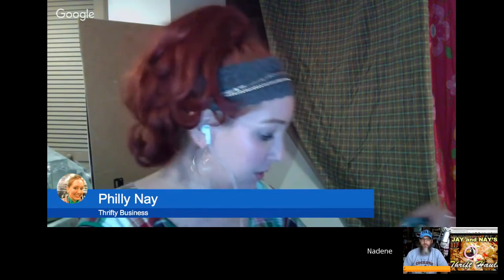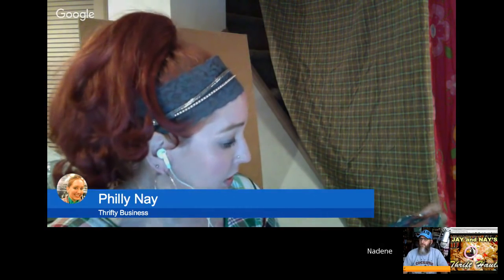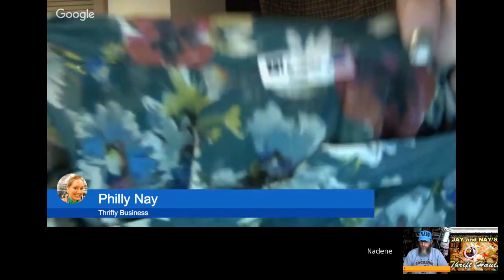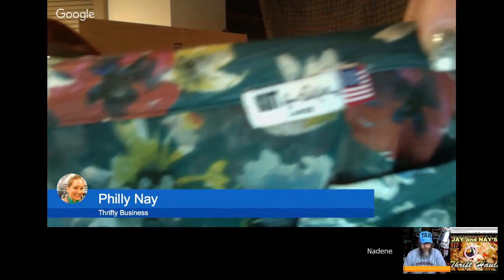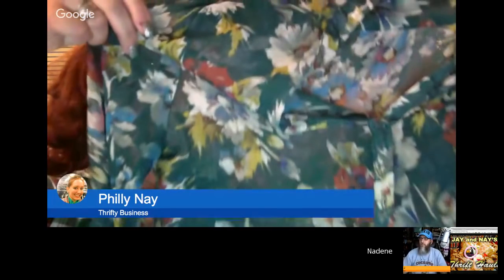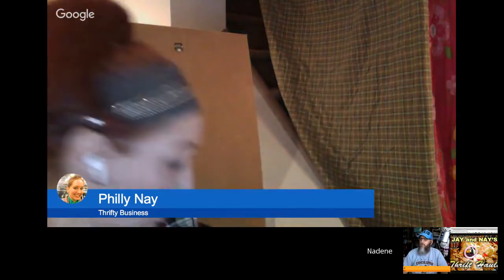Look for the swimwear, because people are buying it. And then this is called Cut From The Cloth, which is a great selling brand. You can see that. So this shirt should sell for probably between $25 and $30, and I paid $2.99.